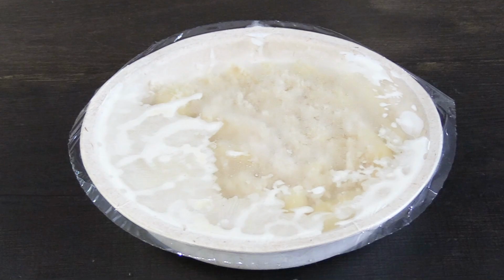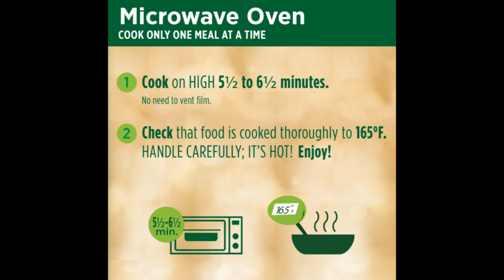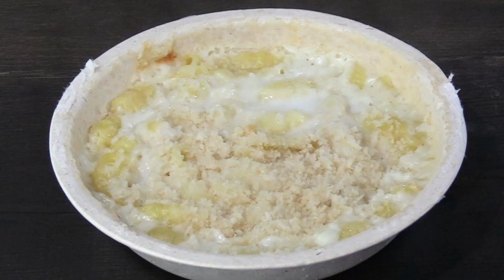Here's our Marie Callender's macaroni and cheese right out of the freezer and right out of the box. Now we're going to cook it according to the directions on the box. Now here's our Marie Callender's macaroni and cheese after microwaving on high for 6.5 minutes. And this is one time that the manufacturer did not catfish the consumer.